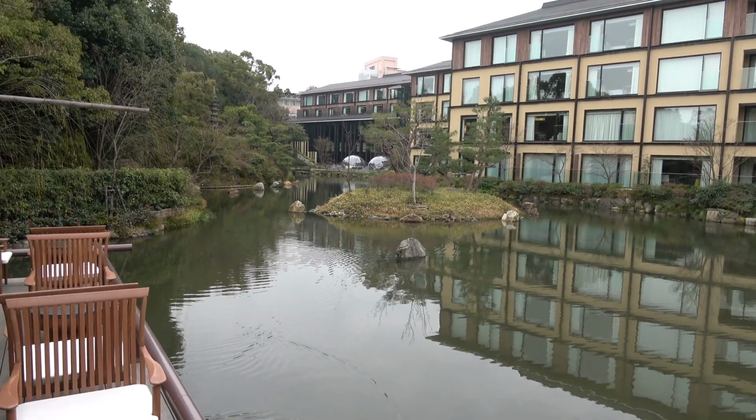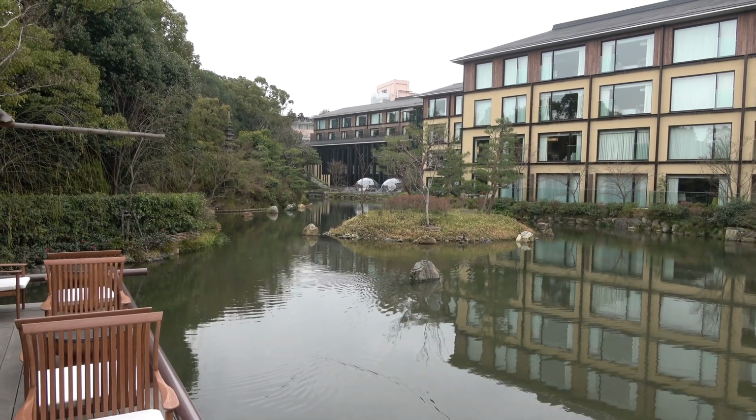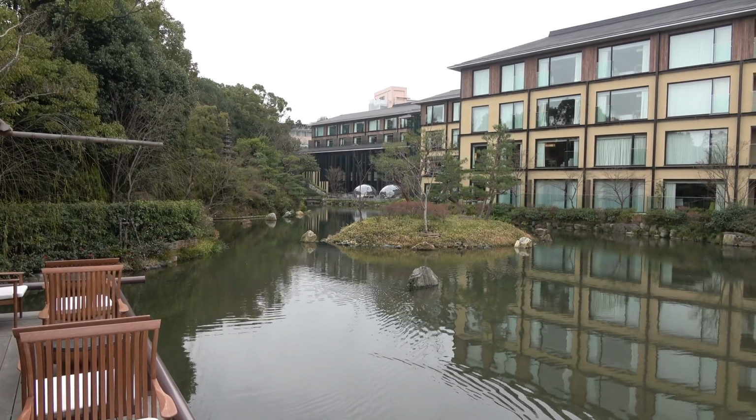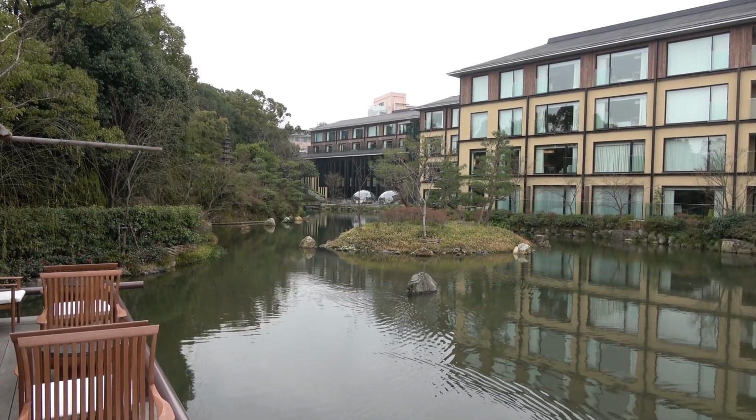So I'm gonna meet my guide at the front, we're at the Four Seasons here. It's the Four Seasons tour. I'm gonna meet my guide at the front and we'll see around the sights and sounds of Kyoto in Japan. Going for a tour of the Imperial Palace and so on.